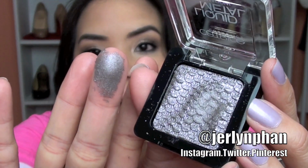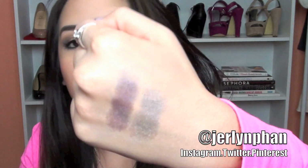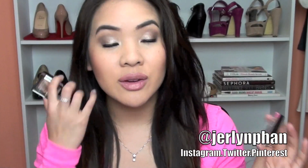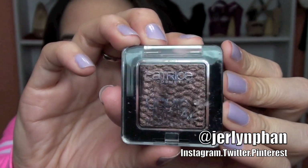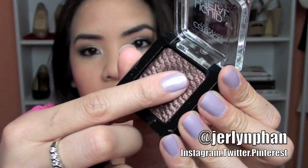Look at that. Oh, how beautiful. I'm obsessed with these, literally. I've been wearing this eyeshadow look quite often. So there's the Mauves Like Jagger. Now the two that I'm wearing right now on my eyes. This one is New Got It Right. Beautiful, almost like a deep brown color with a red undertone.